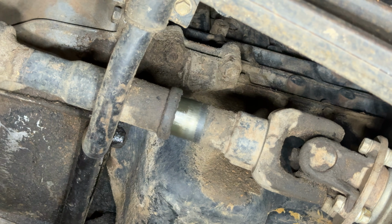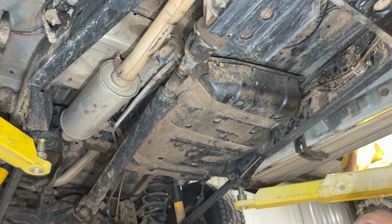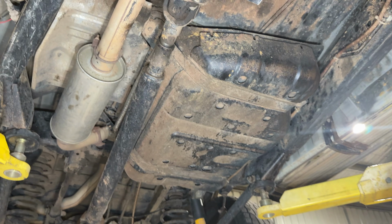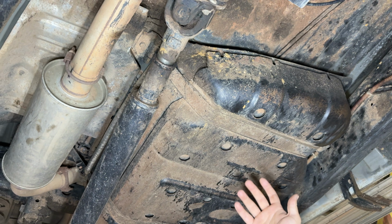Cool. Yeah, so if you want to come more back this way, you've got the tail shaft here. I don't know much about them, but yeah. Also got the sub tank. Is it the sub tank or the main tank? I'm not too sure. Correct me if I'm wrong.